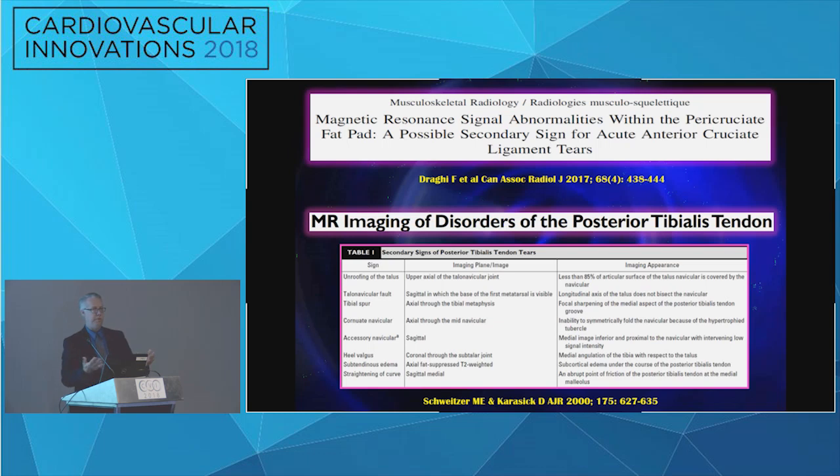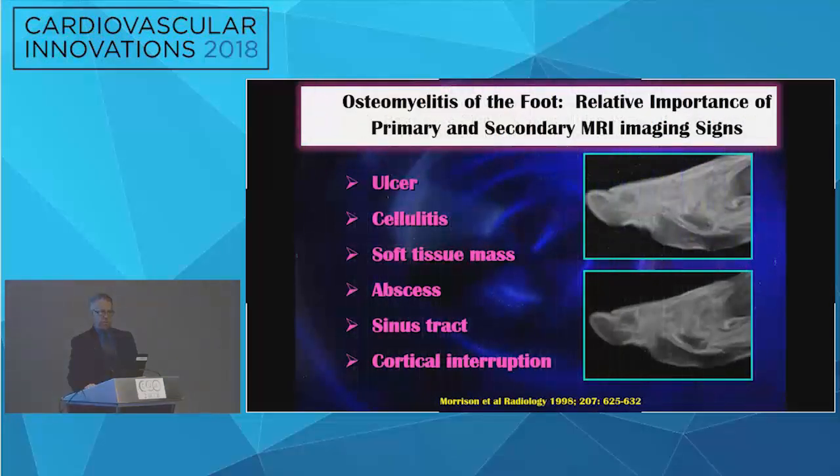Okay, TP tendon. How many times do you see inflammation in the subtalar joint? You see some damage to the distal medial malleolus where the TP tendon courses around. You see signs of pronation on MRI with respect to your water-weighted images and inflammation. These are all secondary signs of pronation that point towards a possible TP tendon rupture. So we take that and we apply it to the infectious process.